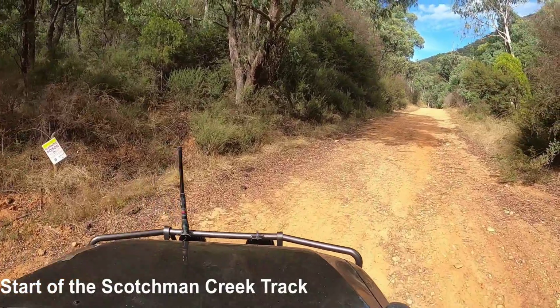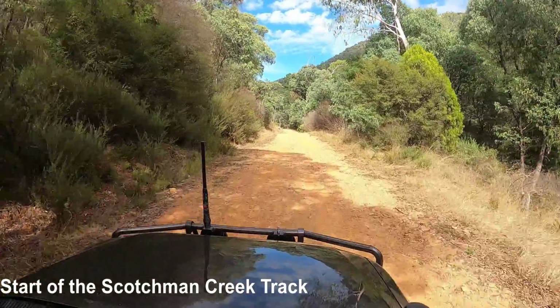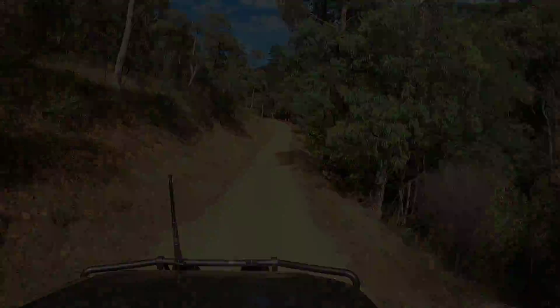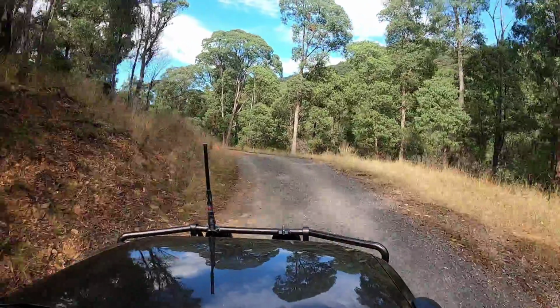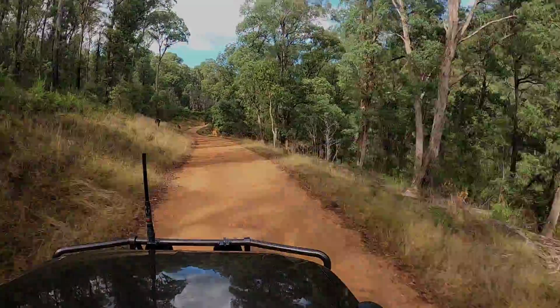Fortunately, this one was not closed, so I'd never driven this track before. Marked on the HEMA as an easy track. I was keen to get in and have a crack and try it out. And when looking it up, I did notice the little side track to Miners Right, the old town site, and I thought, well, I might check that out and just see if there is anything to see there. You never know. Sometimes there is, sometimes there isn't.